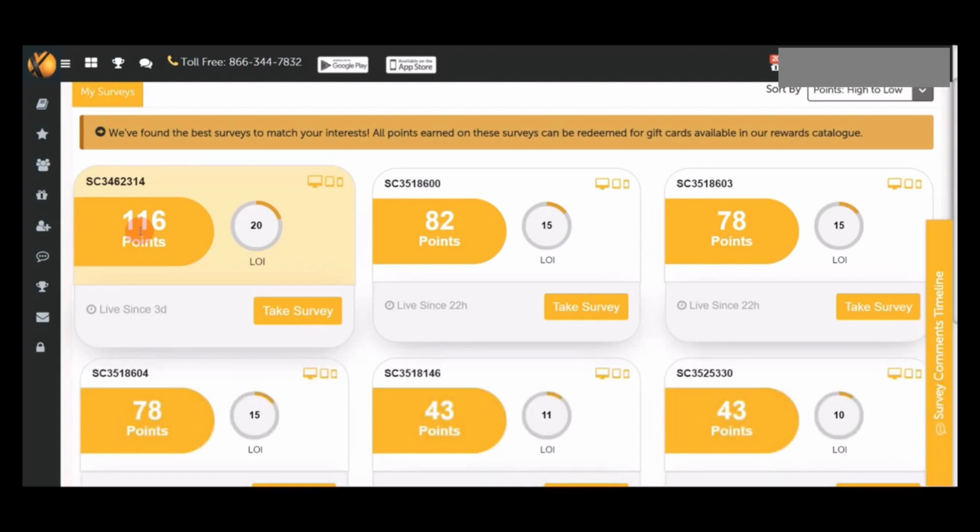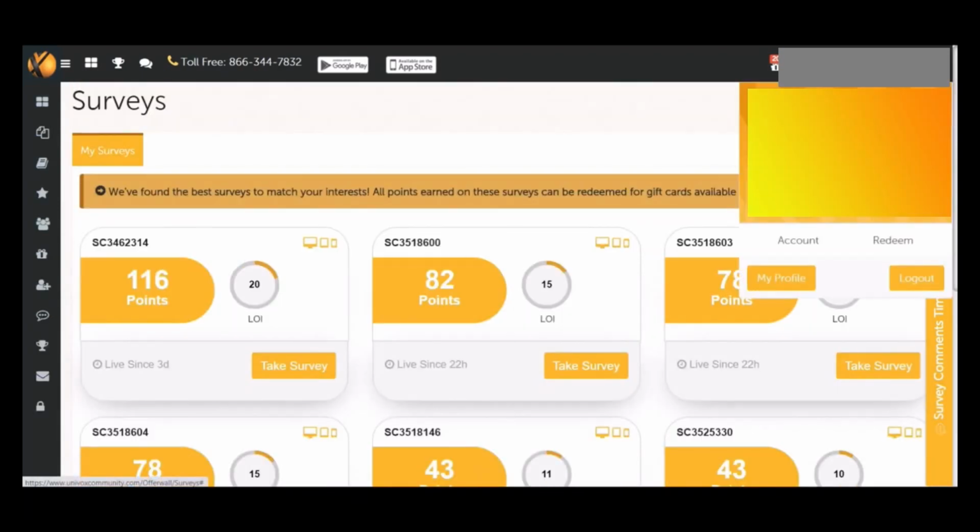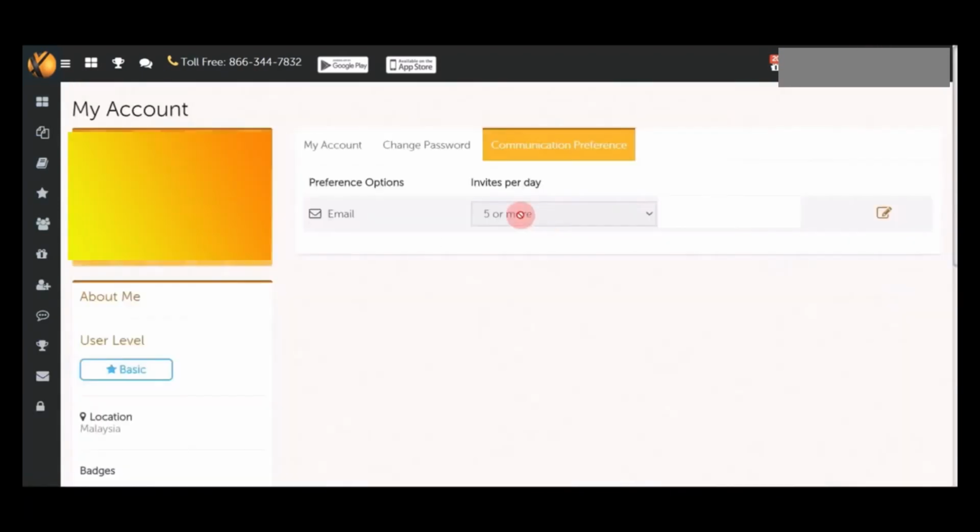Now to triple your earnings, we want you to click on your username at the top right and then hit on account, and then make sure you're at the communication preference section. Make sure that beside the email it says 5 or more, because this means that you will be receiving 5 or more surveys per day straight into your email account, which is what we want, because the more surveys, the more money. We want to make more money, right?